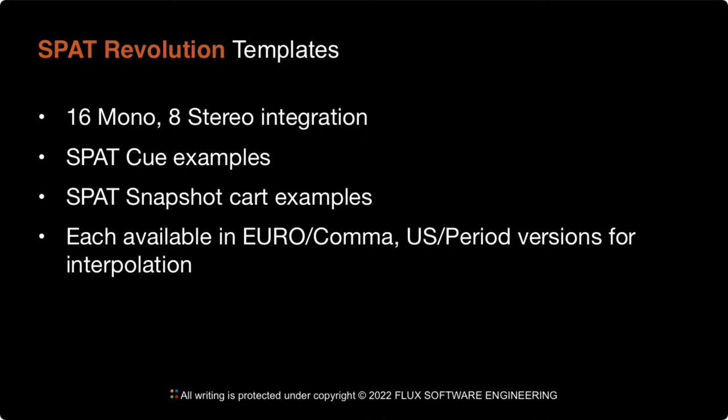We make them available as Euro and US. We've been calling these different versions Euro and US, but that really is one using comma and one using period for the interpolation time. So we save you from having to modify and remember. We now have a start file that gets you going right away.